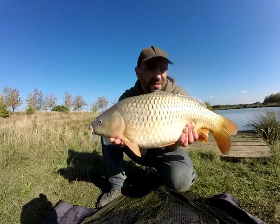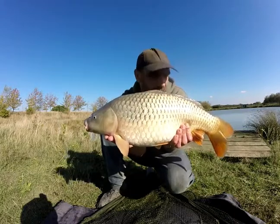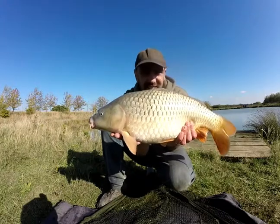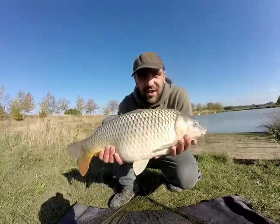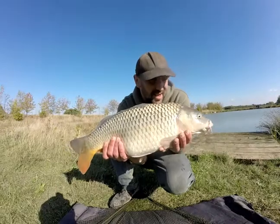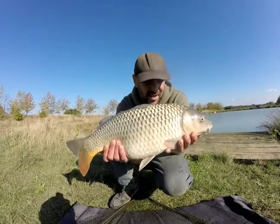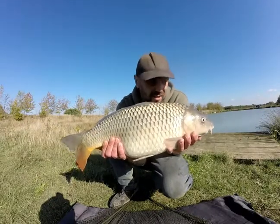over the bed, sweet corn and pellets on a single bait, no PVA. There's the proof it works. I'll get this one back in and get my rod. Just as I'm putting that first fish back, the right hand rod's gone screaming off, and this feisty little fella was the culprit, taking the bottom bait with a pop-up corn. So both rigs, both baits, both rods, both work.